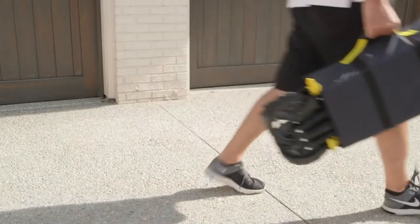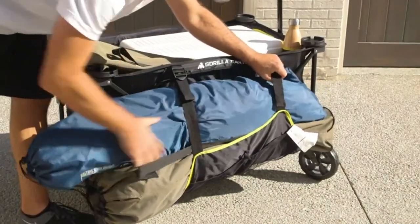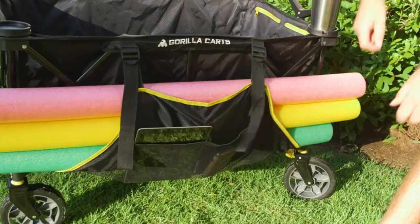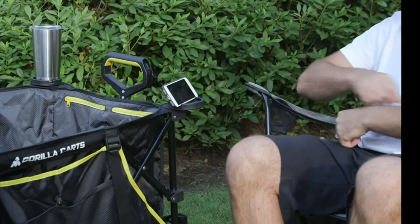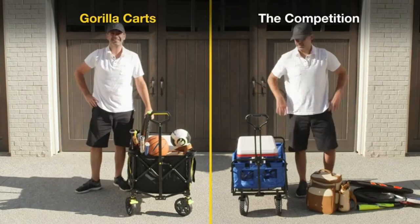transport and store anywhere. Built-in brakes and flat-free tires take away all the frustrations of other wagons, and the innovative, expandable side pockets ensure you'll never run out of space for your extra chairs, umbrellas, or anything else you need to bring along. Want to enjoy a cold drink? We've got you covered with cup holders in all four corners that double as a stand for a phone or tablet. And the oversized bed has room for a cooler and all your gear.